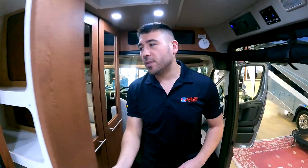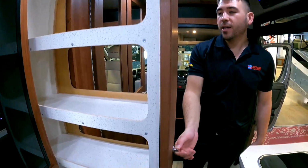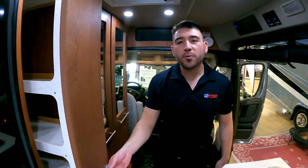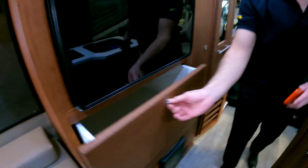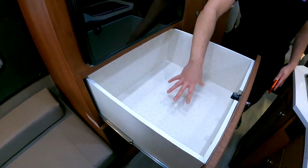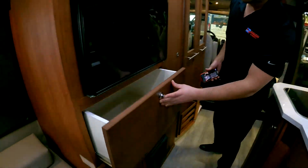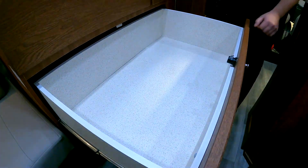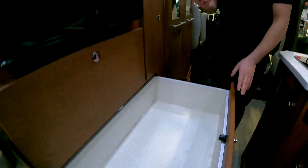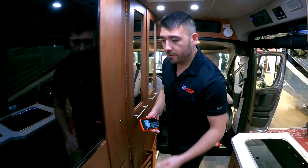We've got our spice rack, canned goods rack, whatever you want to call it. I like the storage compartment. I love these big storage drawers right underneath. Check out how deep that is. Nice big sturdy drawer. Again, it does lock just like everything else. So very functional, very easy to operate. Huge storage compartment, so whatever you need to put in there, you can definitely do that.